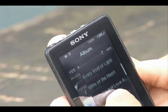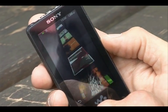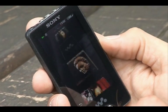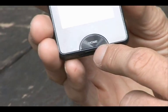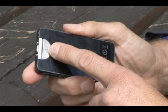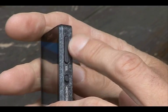Now, the actual touch screen itself is very good. You can really swish your way through the really rather delightful interface, including one of those artwork modes when you've got a spare moment. You can flick through that. It's not all down to touch though. You get hard buttons for play and pause, forward and back at the top, a home button here on the front, a slightly awkward hold button on the back, and volume control on the case itself.